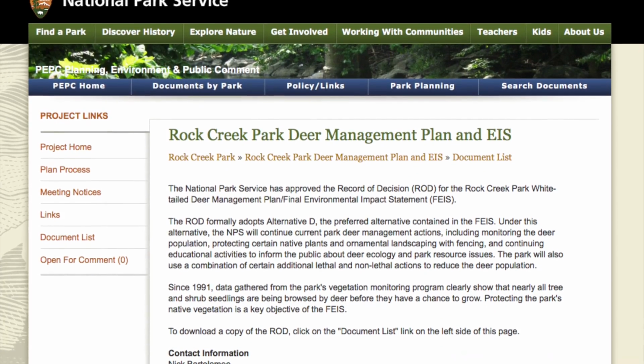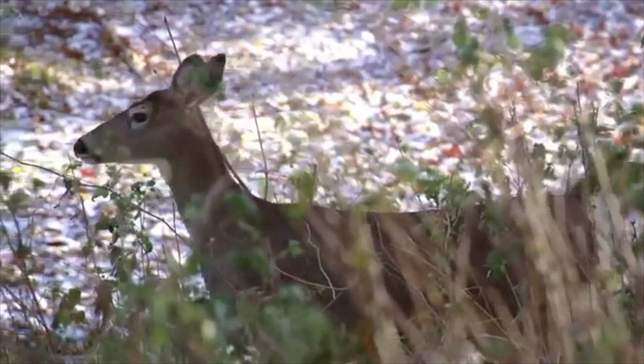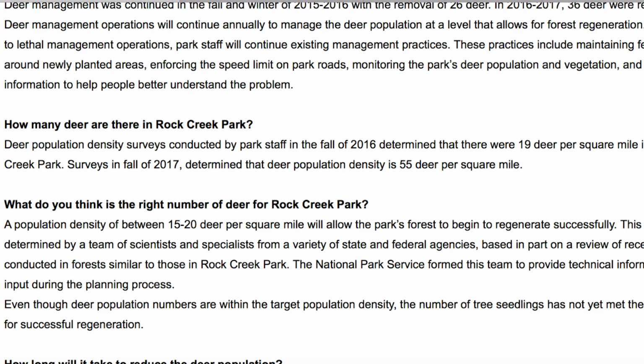In 2013, the National Park Service began a deer management plan to curb the white-tailed deer population in the park. During the winter months, the park implemented deer culling, where sharpshooters from the U.S. Department of Agriculture would kill deer in order to control the population. A number of roads are closed off, and the sharpshooters are in the park, and they will remove as many deer as are needed to get to this optimal level, which is 15 to 20 per square mile.